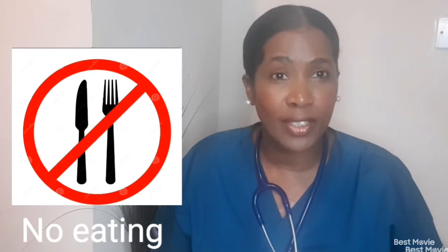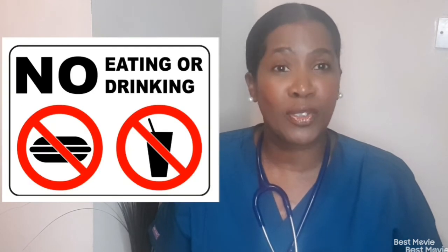Also, from midnight, no eating. You stop eating all solid foods. You are to remain nil by mouth. However, you can have water up until 6 a.m. the morning of your planned cesarean section. After 6 a.m., you should have nothing to eat, nothing to drink. You are to remain nil by mouth, have nothing at all. It's important that you have an empty stomach prior to your cesarean section.